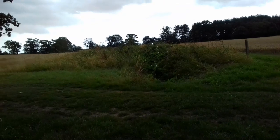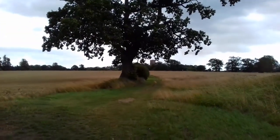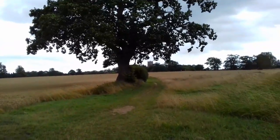Located to the rear of the industrial estate are the remains of the battlefield headquarters bunker, which is the subject of another video.